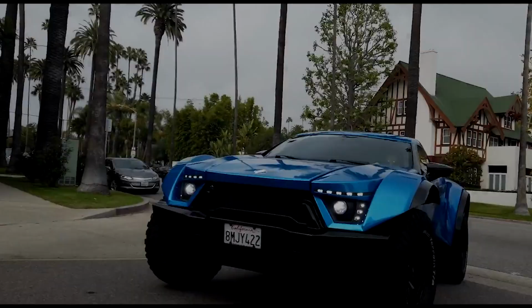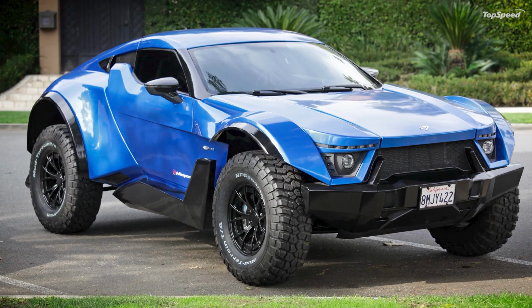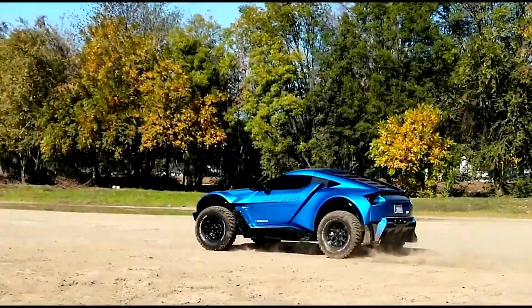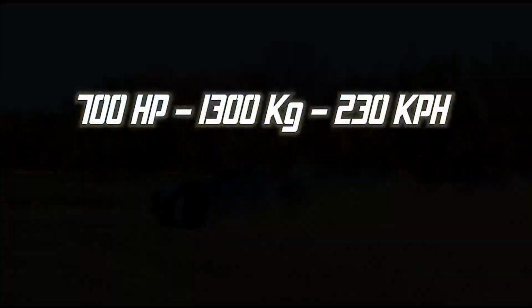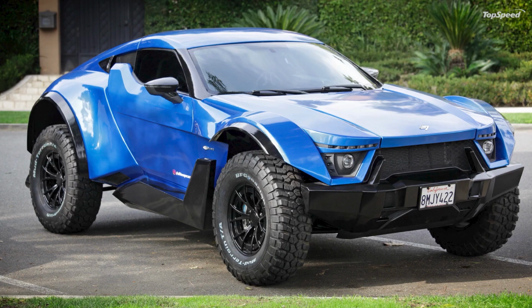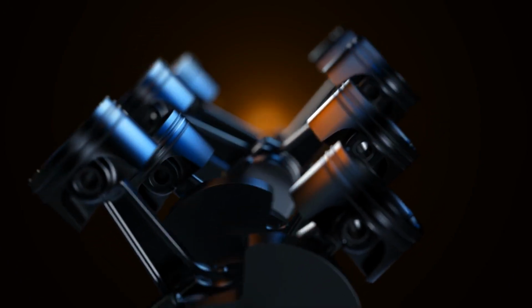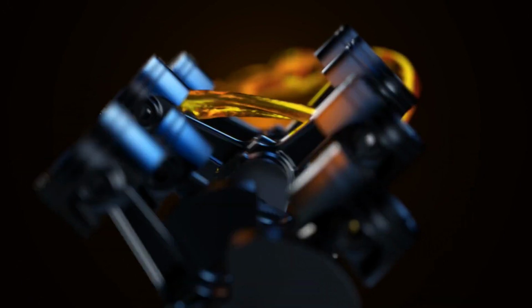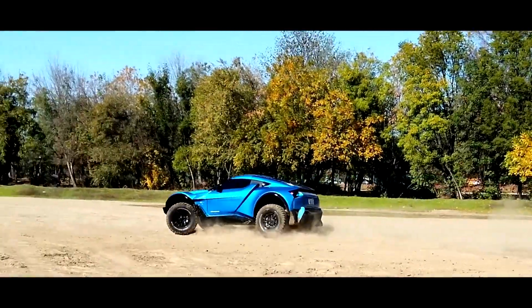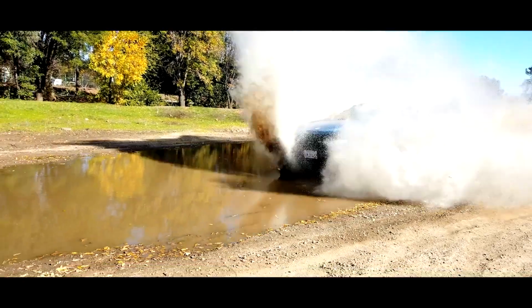Now, the X-Road is not your usual car. Lefit calls it the all-terrain supercar, trying to create a new category in the car world. It's kind of like a legal version of those fast off-road racers you see in events like Dakar. What's under the hood? Well, it's a strong 6.3-liter V8 engine that can go from 470 to 720 horsepower, depending on how you want it.